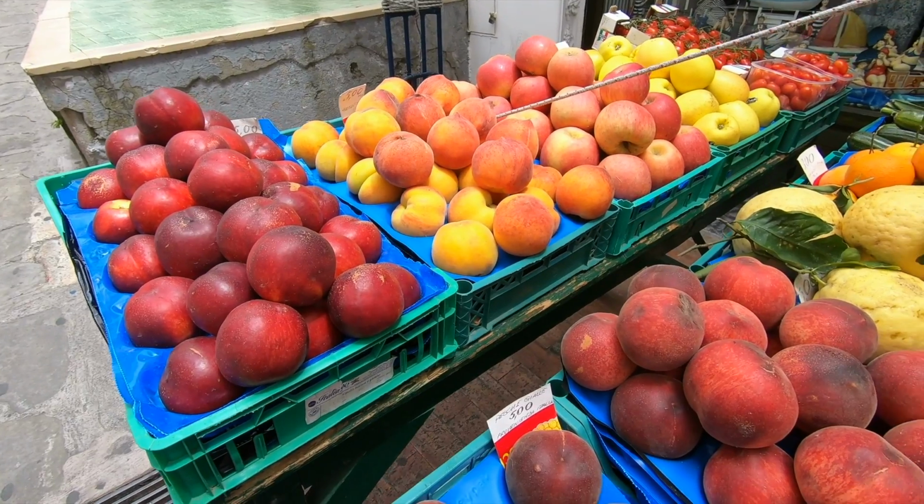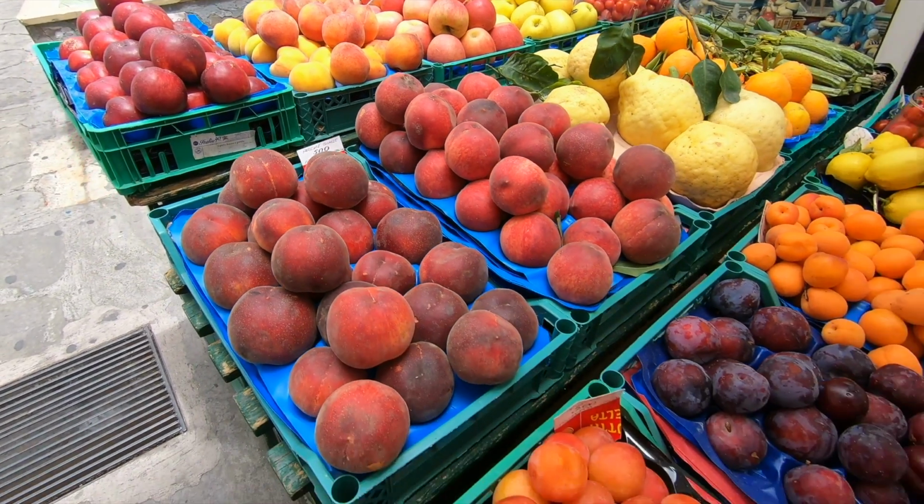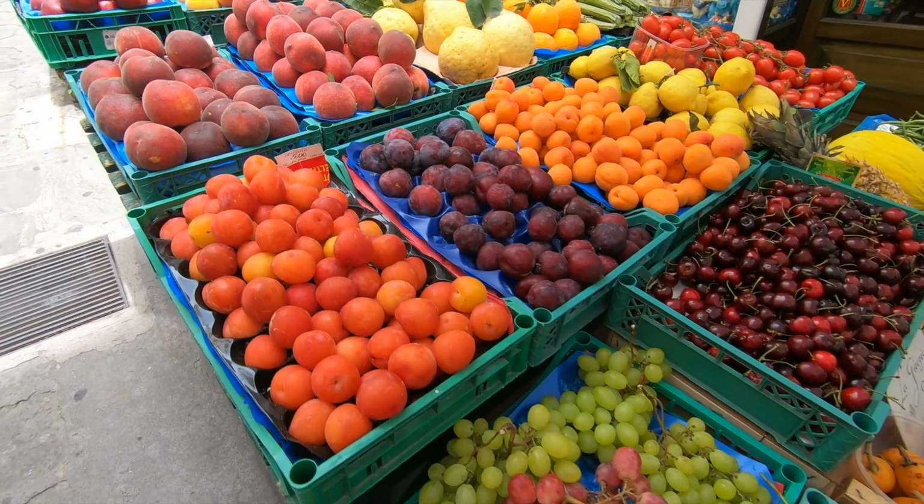Fun fact number 1, botanically, peaches are related to apricots, cherries, plums, as well as almonds and roses. Weird, right? So when it comes to the different types of peaches, there are hundreds of different variations, but basically they fall into 2 categories, either freestone peaches or clingstone peaches.